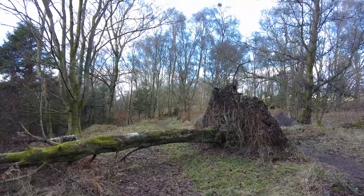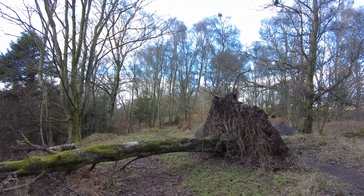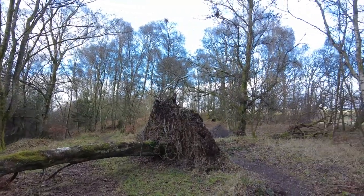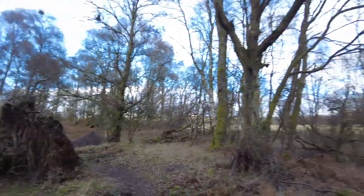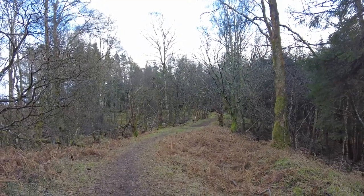So it looks like the path goes down that way. I think I'm going to come back another day and follow that. I think it actually goes way towards Callander and then back round, so it sounds like a good walk for another day. I'm quite out of breath from walking up the hill. Yeah, I'm going to go this way.